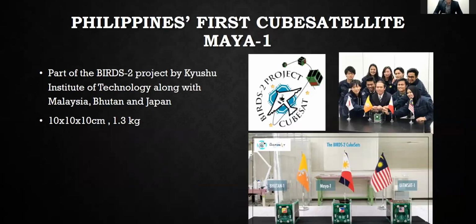Now we move forward to our country's first CubeSat, MyOne. MyOne is part of the Birds 2 project by Kyushu Institute of Technology alongside Malaysia, Bhutan, and Japan. This is a little step back from the 50 kilogram microsatellite to a CubeSat, which is 10 by 10 by 10 centimeters in dimension, and only weighs a maximum of 1.3 kilograms.